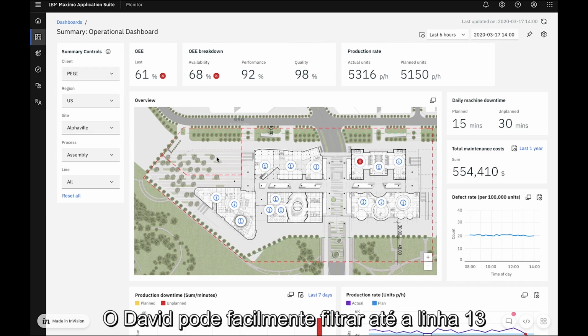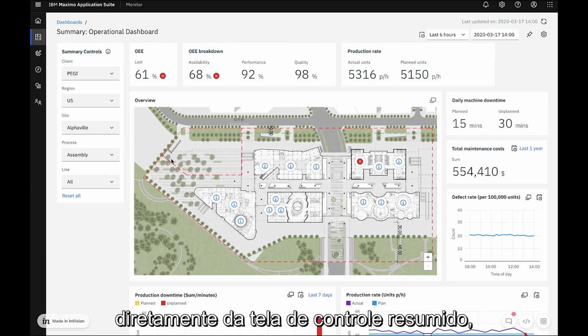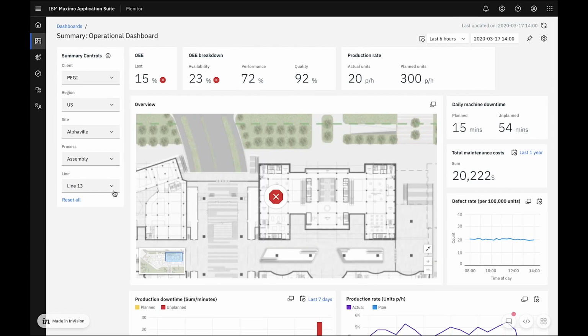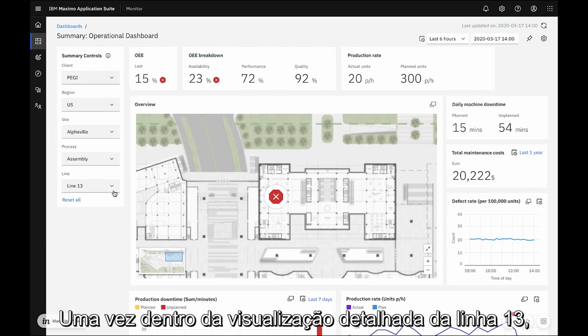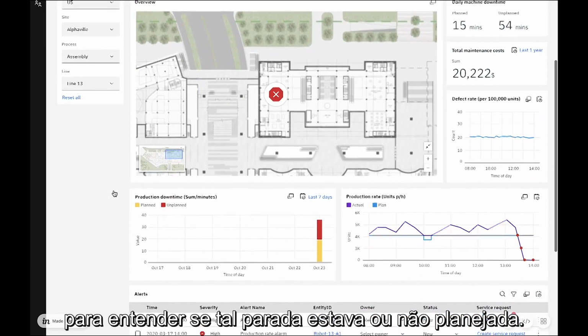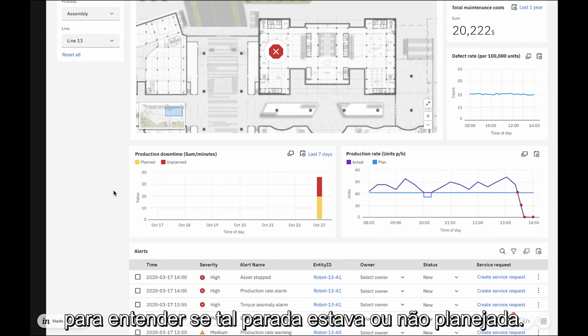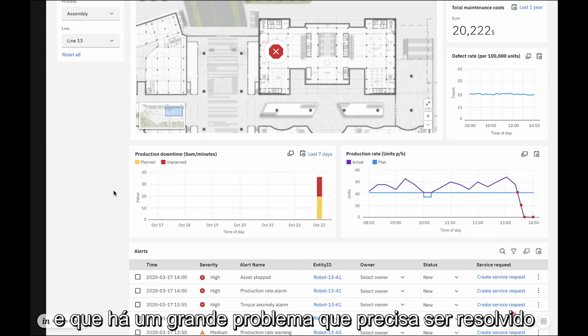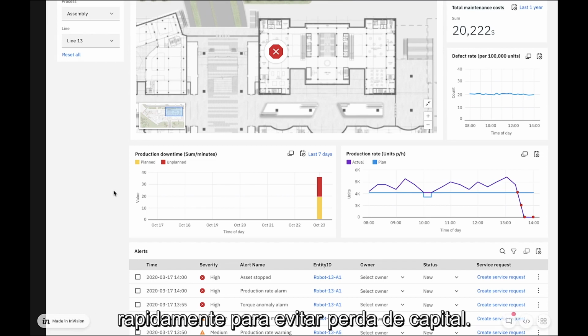David can easily filter down to line 13 from the summary control view, which brings him to a detail view of line 13 specifically. Once in the detail view of line 13, he looks below at the production downtime graph to ascertain whether or not this downtime was planned. It's evident this was unplanned and that there's a big problem that must be resolved quickly to prevent missed revenue.